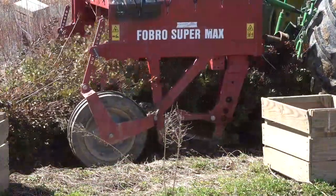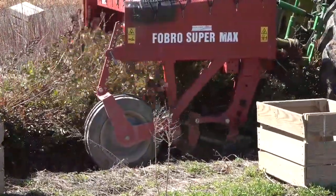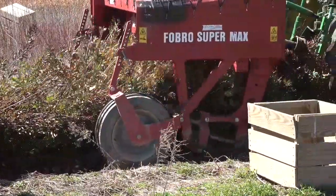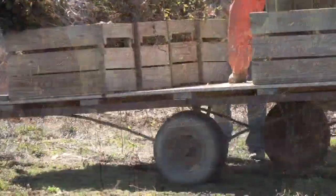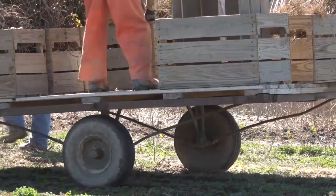It's got a shaker bar on it. It goes underneath the ground, lifts the seedlings up, and the shaker bar takes the mud and dirt off the roots of the seedlings. They land on the ground and they're picked up and gathered and placed into crates and boxes. A wagon comes through and picks up the crates and boxes and takes it back to our loading dock.